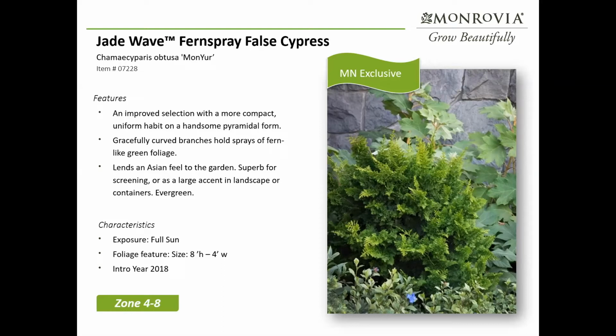We're seeing a large trend with homeowners not having the same amount of space that they used to have to add in these conifers that provide such great texture and kind of anchor the garden down. And they don't have the space for those large shrubs anymore. So if we can find that same habit or that same look, but on a much smaller habit, that's a win in our book. And Jade Wave has a great habit, super nice ferny foliage, and it can provide that anchoring spot, that nice bit of texture that that small garden needs as well.